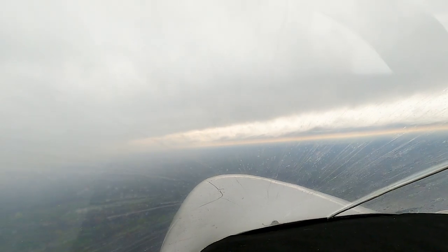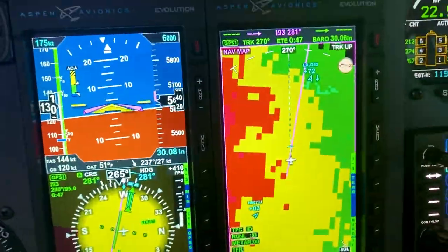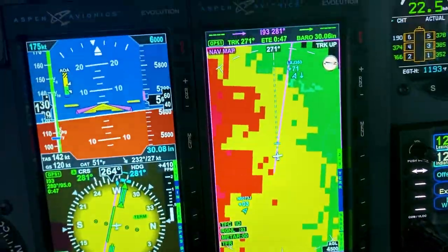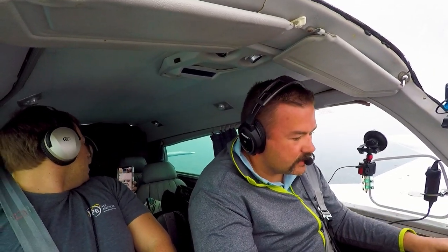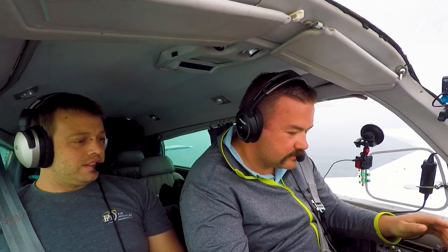See if this autopilot can handle this. Boy, look at that. 38 Yankee, stay on course heading to India 903. 281 from our current present position. We're just trying to navigate these winds here. A little interesting today. 38 Yankee, roger.